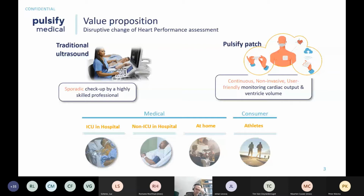And mind you, I'm not talking about ECG performance here, which tells you something about the electrical functionality. We're talking more about the mechanical functionality of the heart, the pumping functionality. It's an important metric that they need to know in the intensive care, because if something goes wrong, they need to know in a snap second what they need to do.